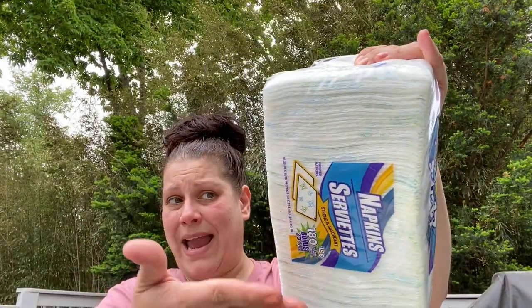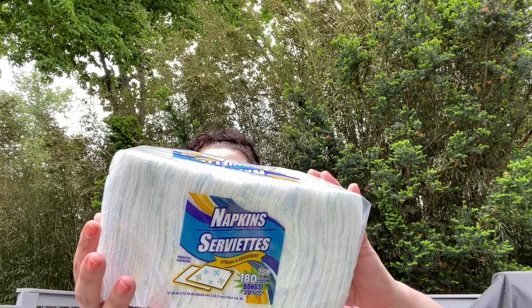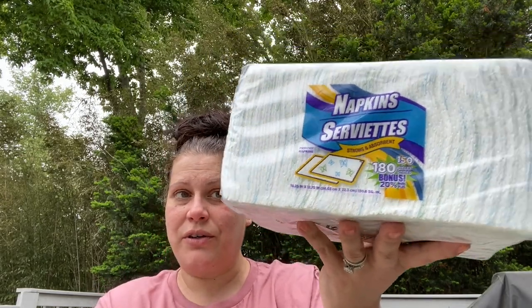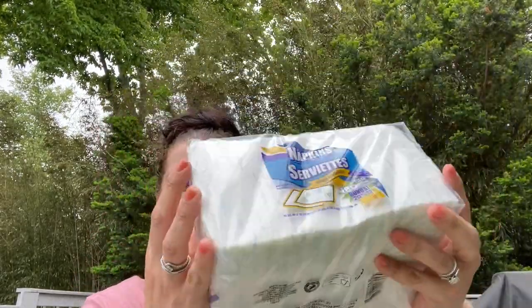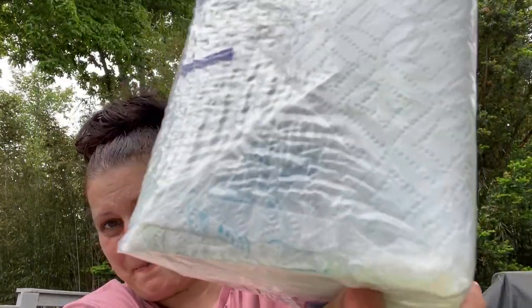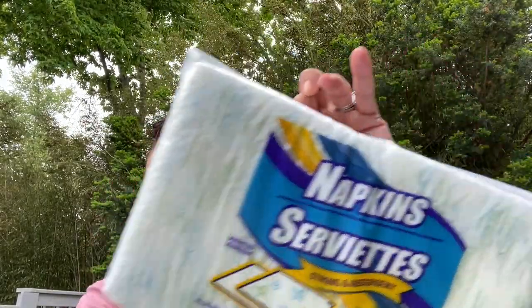So this is their normal napkin pack that they have. Made in the USA. But not only is it the bonus pack, so you get 180 instead of your usual 150, these are printed. You're not gonna be able to see them too well because it's pretty faint and my light is cloudy right now, but I'll show you the picture. They are printed with multicolored butterflies. Can you see it? I don't know. I can never tell till I go to edit what shows, but yeah. I was so excited. So yeah, I got like 5 packs.